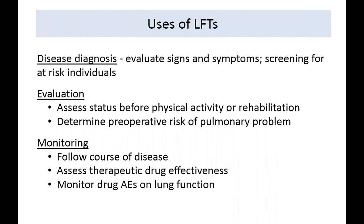For monitoring, follow the course of the disease. You can follow drug-induced changes in the disease. You can also look for drug-induced adverse effects on the airway system using spirometry.